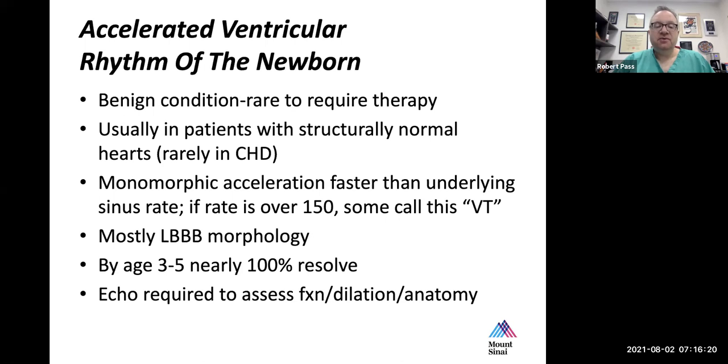But usually what one would do for this is, now there are some cardiologists who just don't like to look at this rhythm and want to try to treat it. And it's not necessarily wrong, but I think the problem with trying to treat this in the absence of any obvious evidence that it's causing a problem for the baby is that often it's hard to treat. We would normally start with a beta blocker or something like that, but it is not uncommon that one cannot easily control this rhythm.